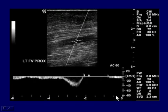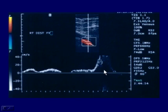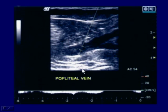As I said, with the deep system, we're going to look through the whole femoral vein, stopping and taking images along the way. We want to see flow and then no flow. This is a little bit of augmentation, no retrograde flow, so that's a nice competent femoral vein. We continue all the way down. We can use our color to help guide us, particularly in the deeper vessels. And again, we want to confirm what's going on with our spectral Doppler.